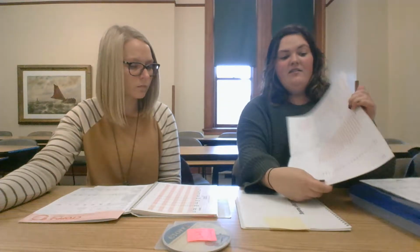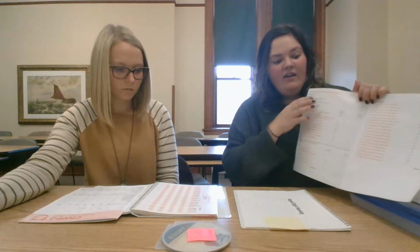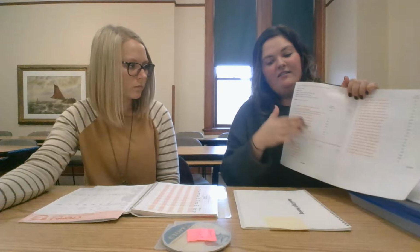The first one is elision. There are blending words, sound matching, memory for digits, non-word repetition, rapid digit naming, rapid letter naming, rapid color naming, rapid object naming, and blending non-words. For each subtest, there are directions, and everything the clinician is supposed to say is listed in red, which is really easy to follow along.